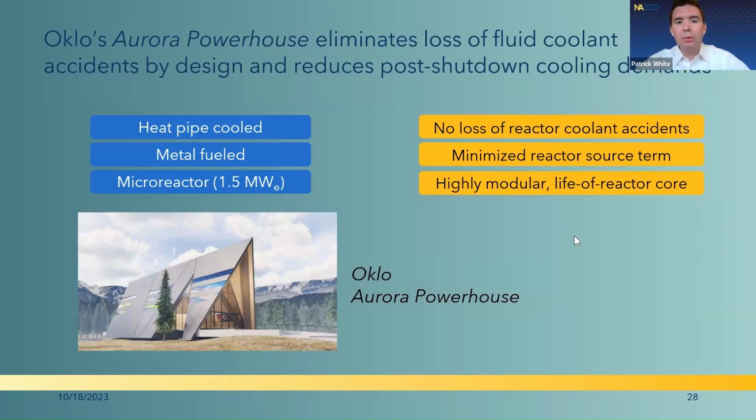And so this creates an opportunity for them to have an incredibly safe reactor with a very small footprint that hopefully would have regulatory requirements that would match it. And it could be a highly modularized life-of-reactor core that they could then use to power a device and then remove the core when it's completed. And so this creates a very different paradigm of a rapidly deployable, very small footprint nuclear technology for a specific application. Again, you wouldn't power a large chemical facility with an Aurora Powerhouse, but it's interesting to figure out how it could be a specialty source of power in certain high-use applications.